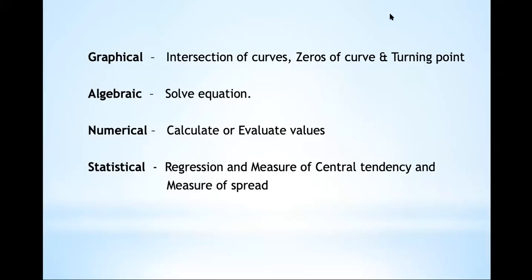I will repeat here, the data will be given to you either in terms of a table, graph, or equation, and then you will have to find the intersection of curves, zeros of a curve, and turning point coordinates. In algebra you are asked to solve the equations, and in the numerical part you calculate and evaluate values. And the most important thing is statistics.